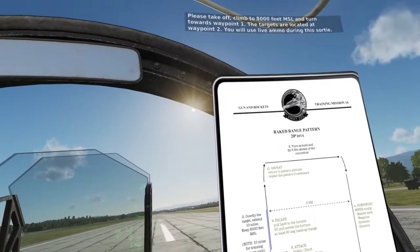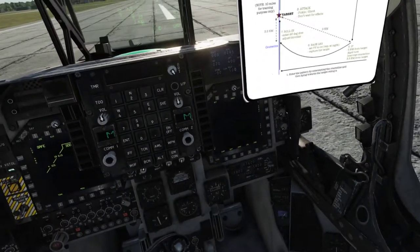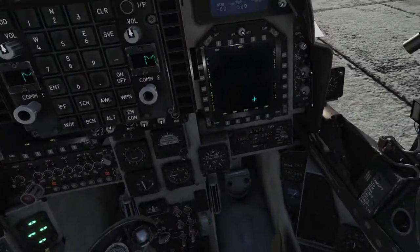Please take off, climb to 8,000 feet MSL, and turn towards waypoint 1. The targets are located at waypoint 2. You'll use live ammo during this sortie.